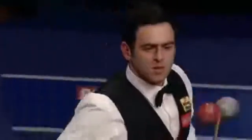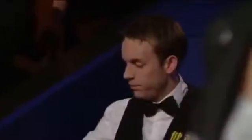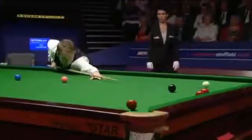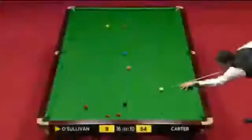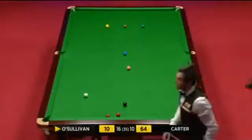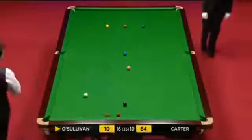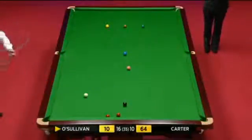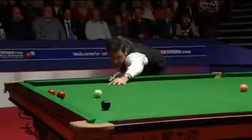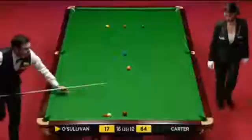Ali Carter, 64. Well, that would have made absolutely certain, that red, but I think he just thought, well, I've won the frame and lost concentration. Well, this is far from over now that he's missed that red. There's only 1 snooker needed. That was a bit careless, Willie. Yes, absolutely, especially with this man at the moment.